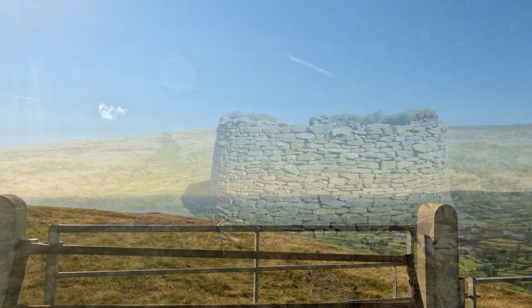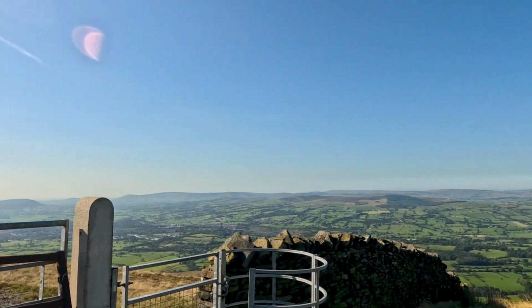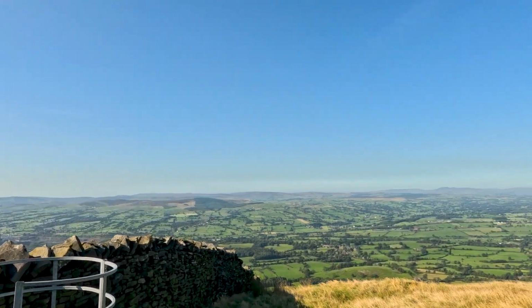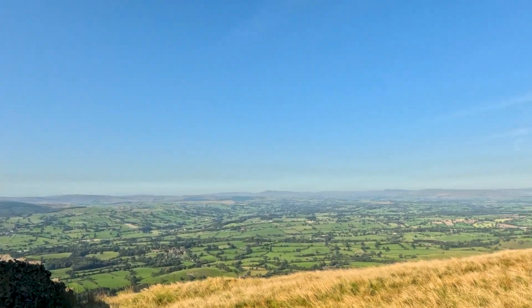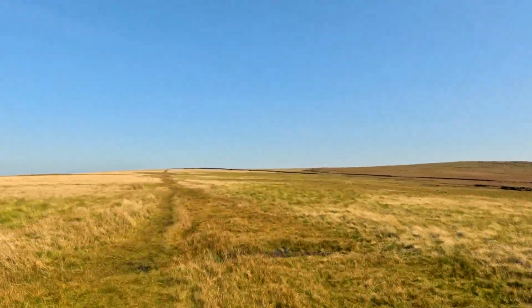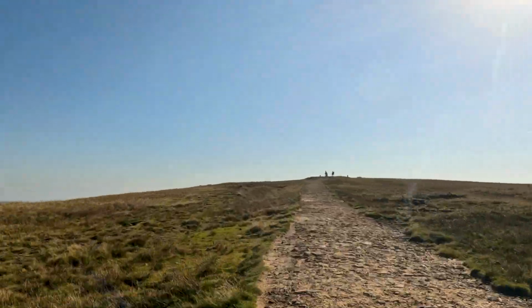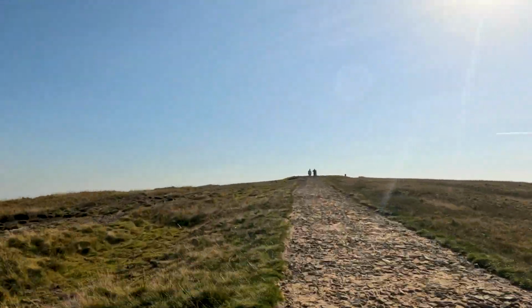From the gate, just past the weather shelter, there are again extensive views all across the Ribble Valley, out to the southern Lakeland Hills and across to the Yorkshire Three Peaks. We then head along a wide grassy path and then up a gravelled path to reach the Trig point on the summit of Pendle Hill.